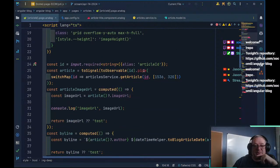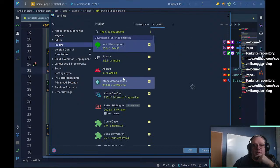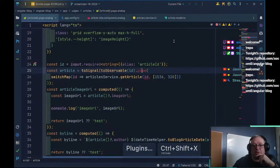I'm curious why it doesn't think we have pipe here. Interesting. Just want to make sure that my plugins all look good. And it looks like I don't have any upgrades, so I think we're good. So I won't need to be restarting this.